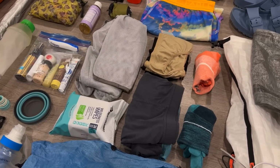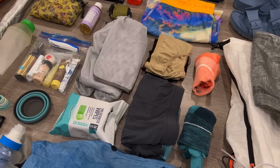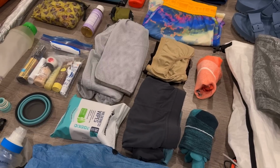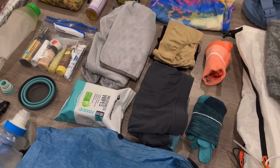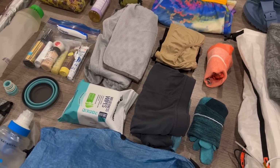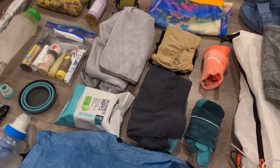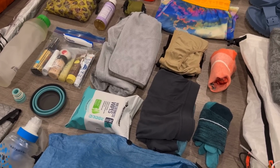Call me crazy, but I think there's just something about putting on a nice, clean, dry, not sweaty pair of underwear at the end of the day or in the morning. It just really sets the tone for the day, in my opinion. So I sacrifice the weight and I carry 4 pairs. That means for the most part, I will always have a clean pair of underwear every day.